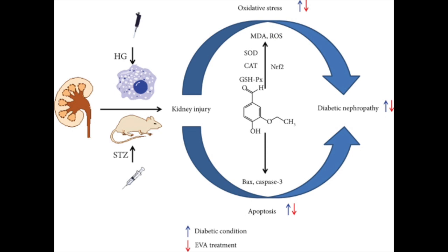Besides the impressive antioxidative capabilities of ethylvanillin, it suppresses apoptosis by lowering the expression of key apoptotic indicators like BAX and CASP3. Ethylvanillin prevents kidney cells from going through apoptosis by changing the expression of several key components involved in programmed cell death.